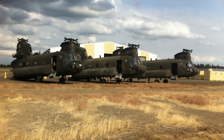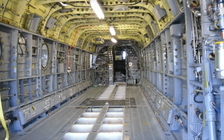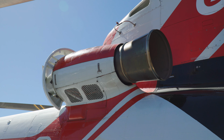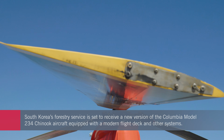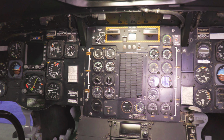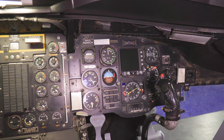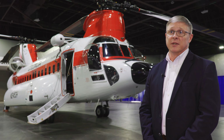Some of the legacy fleet has got a lot of age and a lot of time on it, but we continuously upgrade and maintain these aircraft to continue that airworthiness, far greater than you would normally see in a military operational fleet. But we're also in the very unique position as the OEM for the platform to manufacture a new offering. So right now we have a 234 in production for the Korean Forest Service, and it will be a very unique aircraft where we actually modernize this aircraft for the 21st century to include fully integrated digital glass cockpit, HUM systems for the engines, capabilities for degraded visual environments, and really pretty much anything else that the customer could specify that they would need for their operations.